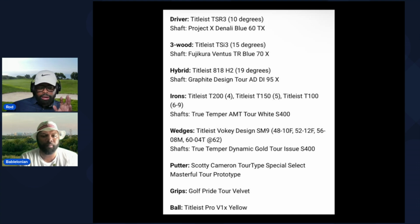Again, he's playing the SM9s. I think we haven't seen a lot of players put the SM10s in their bags as of yet. We're seeing a lot of SM9s. I think we said Scotty Scheffler is still rocking the SM8s, the 48 pitching wedge, gap, 56. Pretty standard stuff here. Nothing crazy, but he is playing his 60 Bennett 62. So that's an interesting adjustment. He doesn't hit full shots. Exactly. You already know. True Temper Dynamic Gold S400.